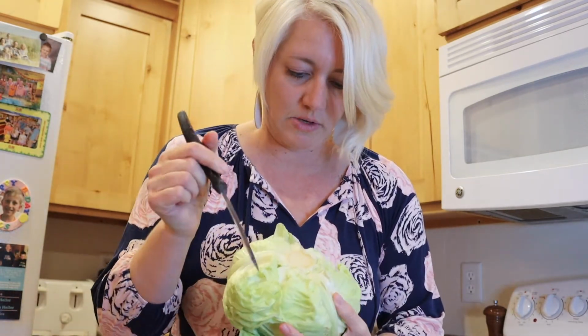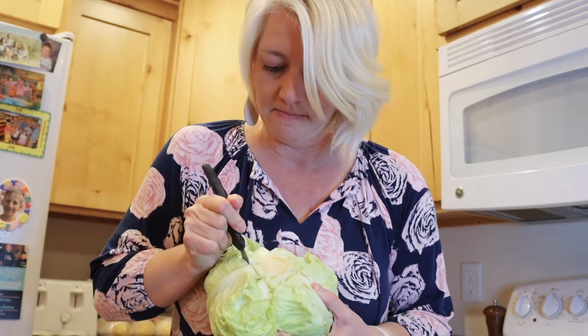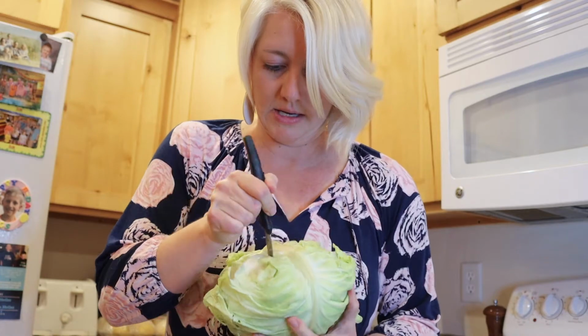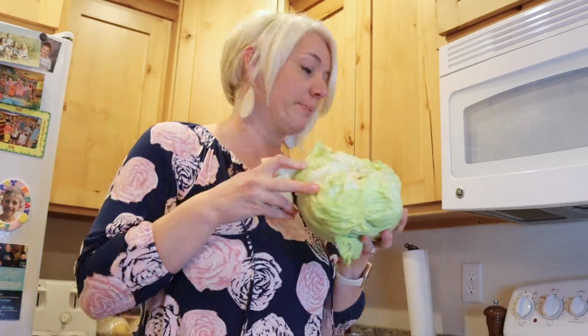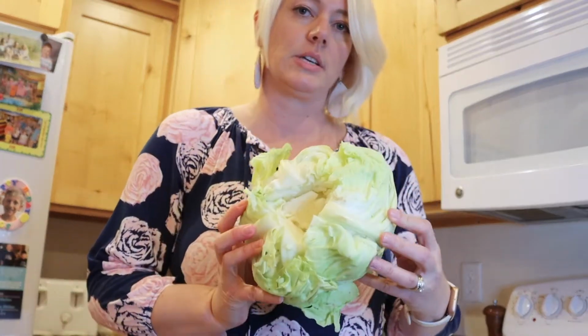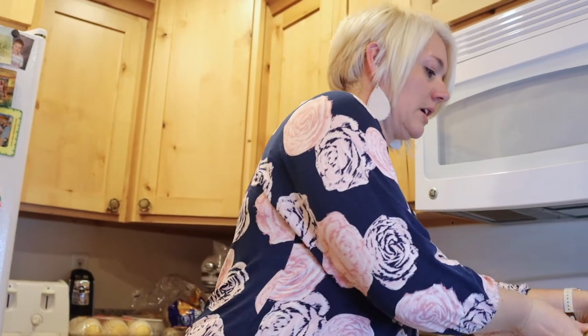This is dangerous. Really, don't do this. I mean, I would normally do it like this, but I just want you to see what I'm doing. So then you're going to take that spot and you're going to cut there, like this, almost like a triangle. All you want to do is cut out that middle part like that. If you can see this part. And again, the reason for that is it makes the leaves easier to pull out. I have hot water in this big pot already. So I'm just going to stick the cabbage in there face down, just like this.